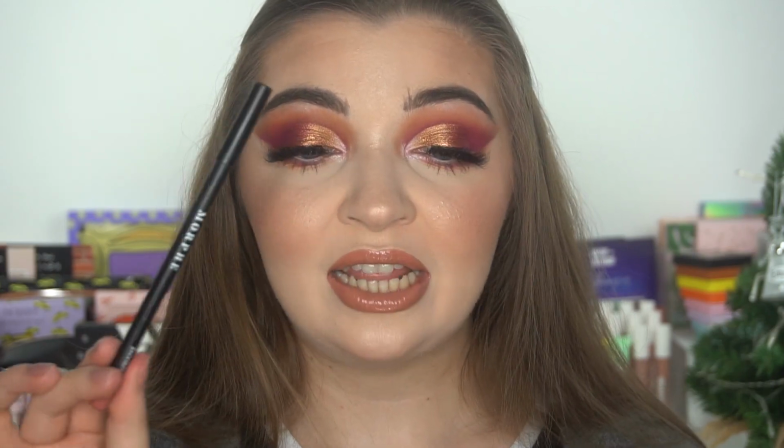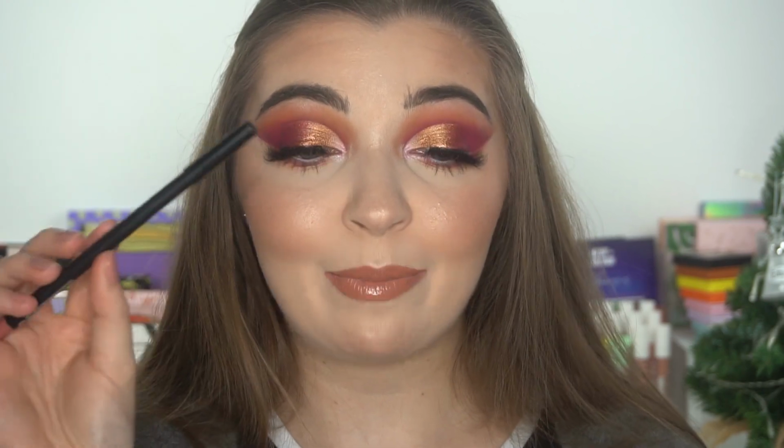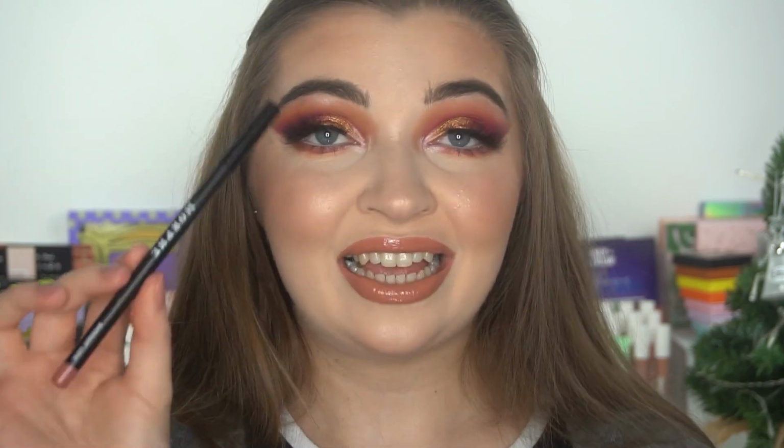I just love this shade. This is honestly my perfect nude. It is like my lips, but almost a little bit darker and a little bit better. I really love it. It's so nice, so creamy. I love the Morphe lip liners anyway. I have a few different ones of them, but this is my favourite one at the minute, that I tend to reach for every day. Love it, love it. I do have 2 different types of lip gloss to show you guys.